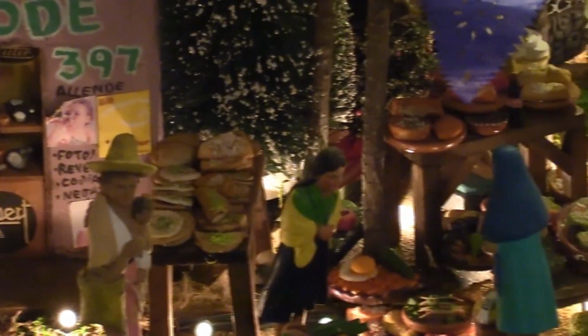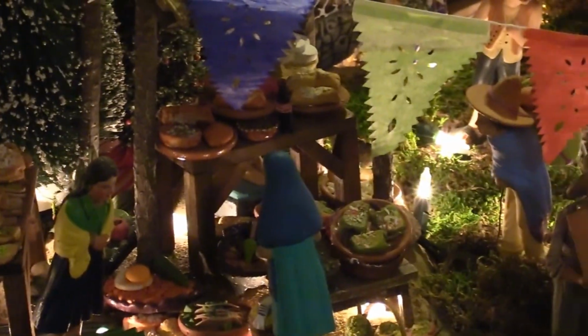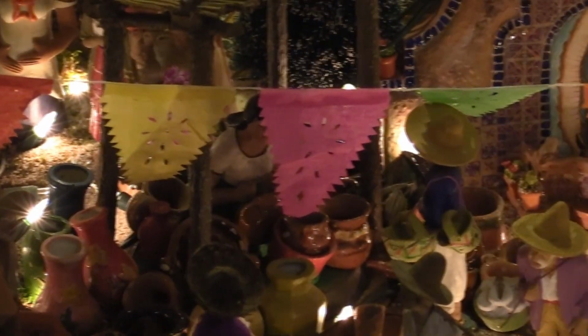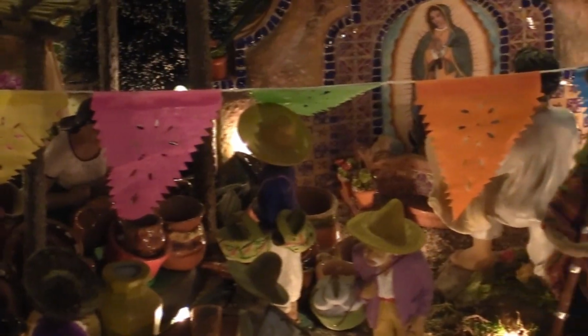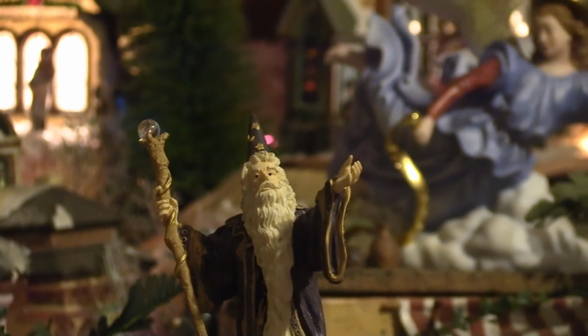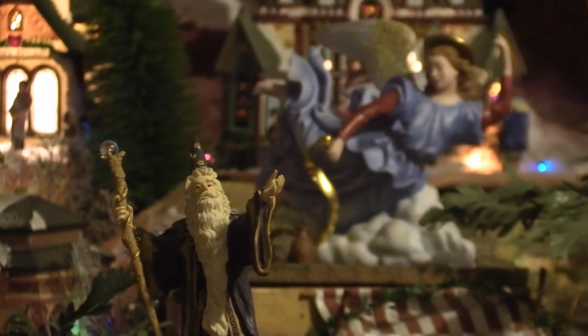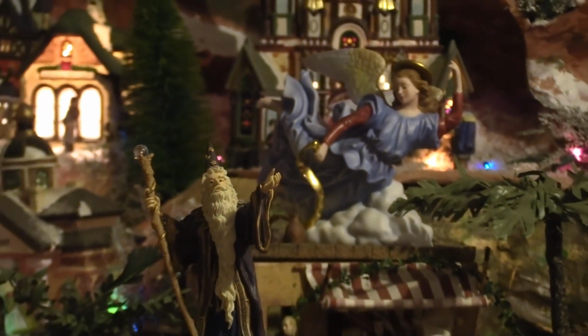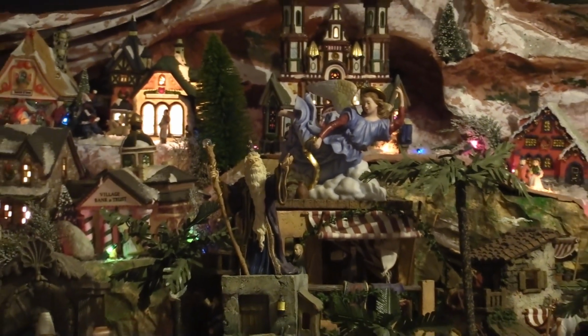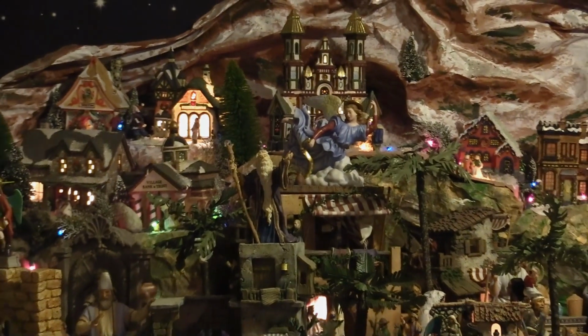My nacimiento, of course, comprises all of these key elements, but consists of many, many more pieces representing a diverse collection of ethnic figurines from around the globe. For me, these figures and multiple scenes created in my nativity display represent different cultures, periods of time and architecture that speak to us of the cosmic Christ, for whom there are no limitations of time and space.